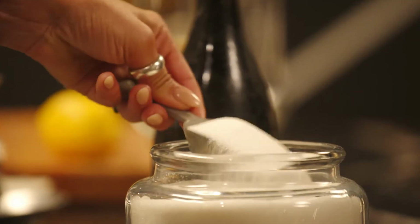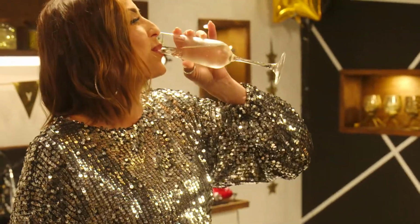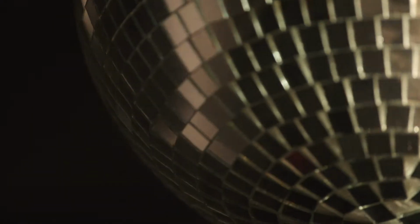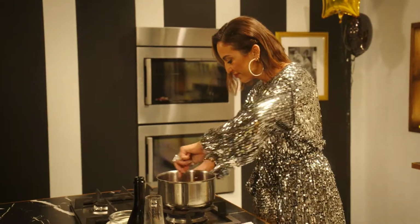The ratios for this are very important. About this much. Smells divine off the vine. I'm feeling fine. That's it. 3 ingredients and a little patience. See how it coats the spoon? That's how you know.